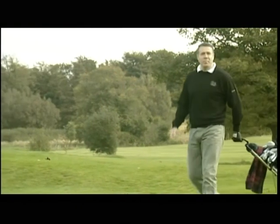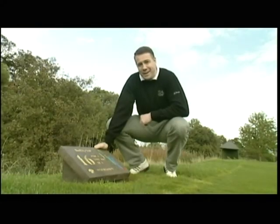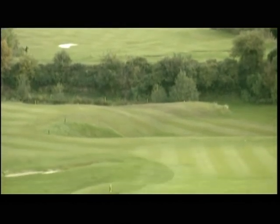I've come here today to play a classic golf hole on the Championship East Course. And it is, of course, the 16th, a par 4, 423-yard hole. So what's so special about this hole? And more importantly, what's the best way to play it?